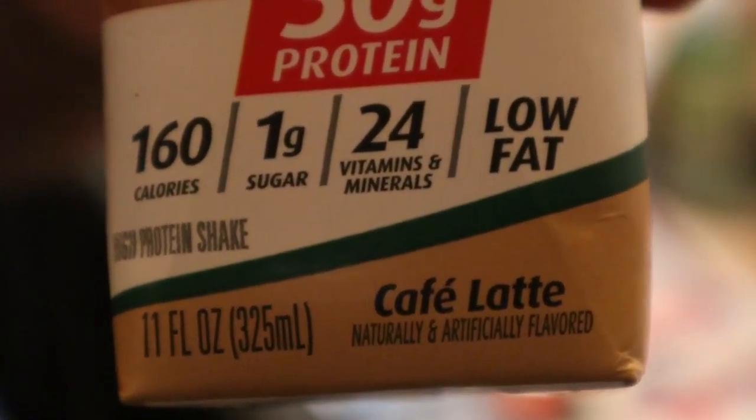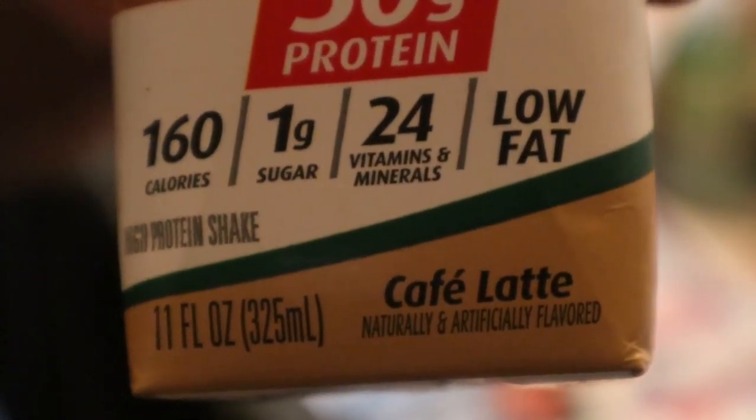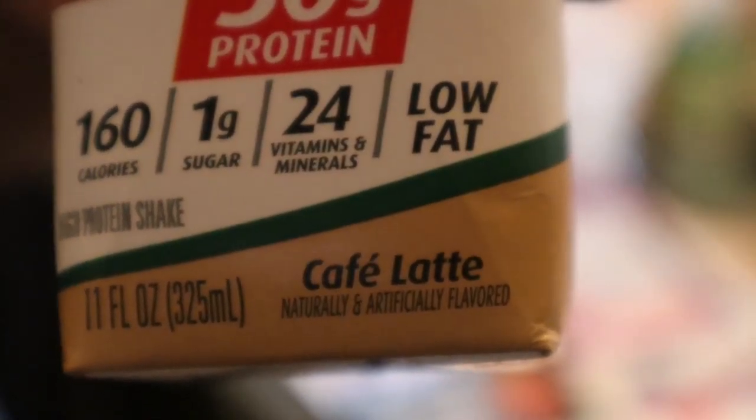This is the cafe latte. Come on, focus. Y'all, I ain't gonna stop till he focuses. There he go. Yes, the cafe latte by Premier Protein.